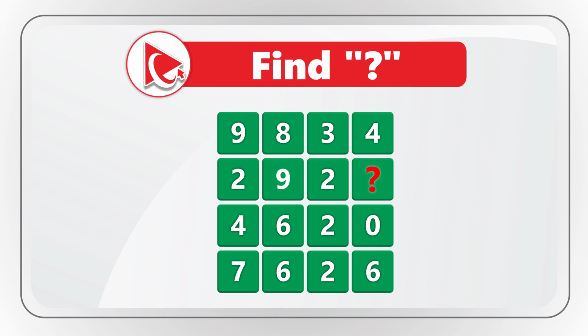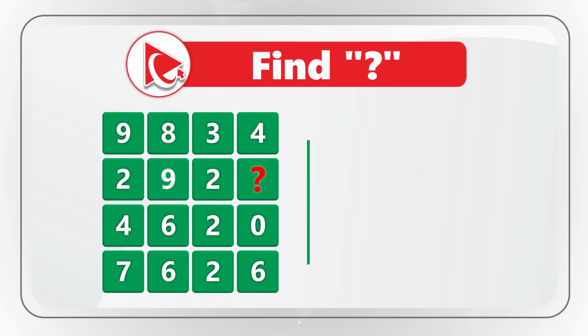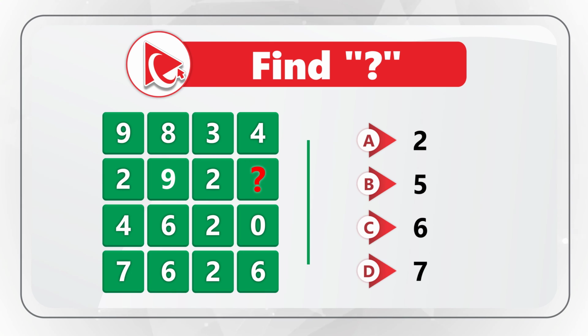You need to calculate the missing number. And you have 4 different choices to select from. Choice A, 2. Choice B, 5. Choice C, 6, and last but not least, choice D, 7. Take a close look to see if you can come up with the solution. Did you get to the right answer?